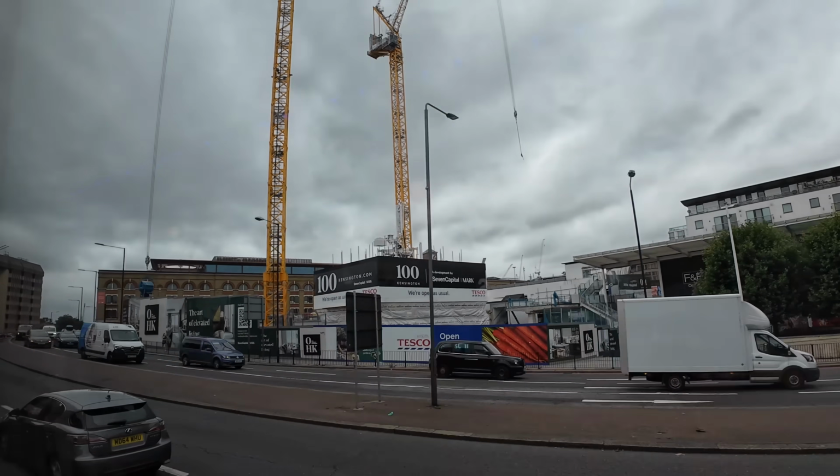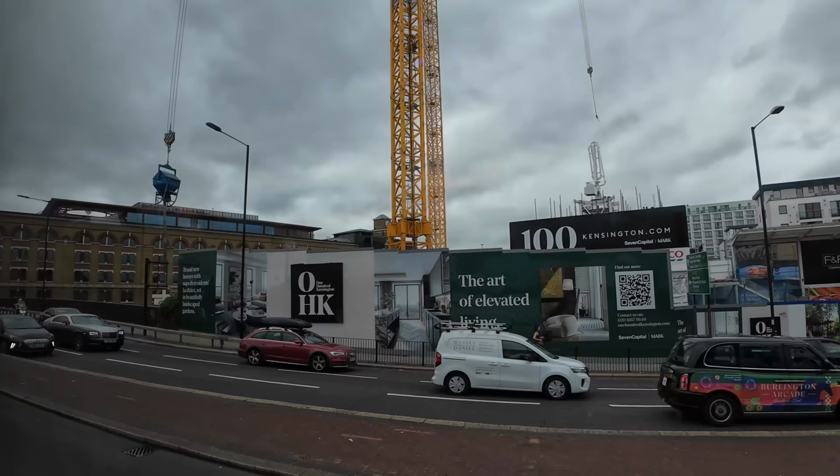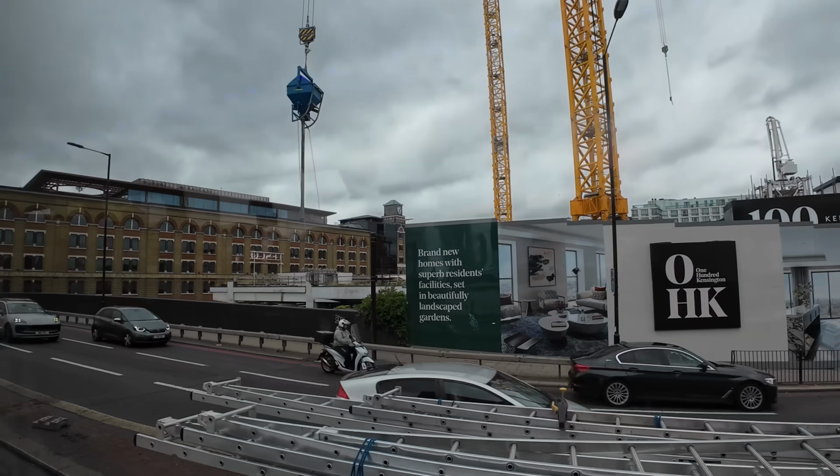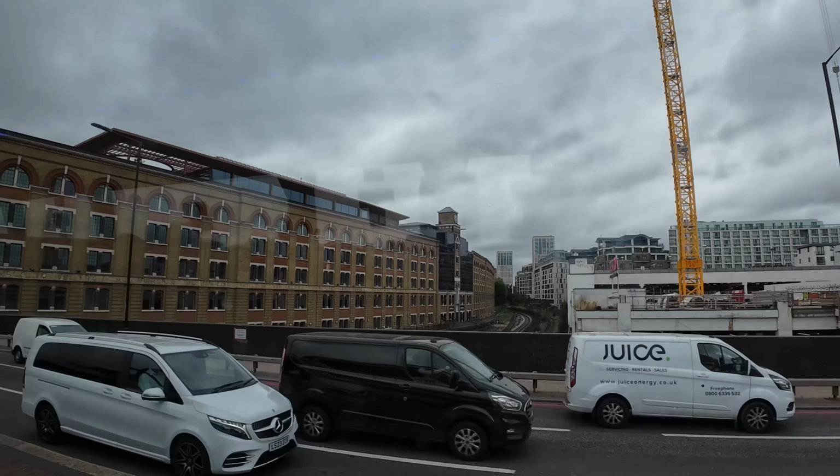And traffic wasn't too bad for this fairly grey Monday morning. By 10:20 we'd made it as far as the A4. But why, on this London to Brighton service, were we heading west? Well, okay, let me explain.